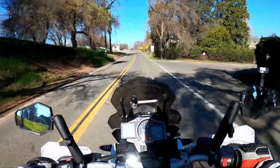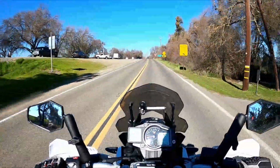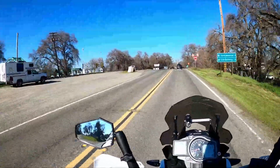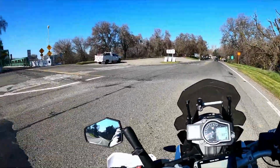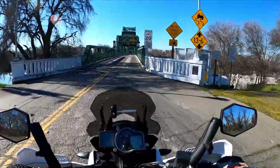And we have our drawbridge here. Sacramento's 9 miles from this point, but we're going to, and I believe that's Freeport right there in front of us, head across the river again.